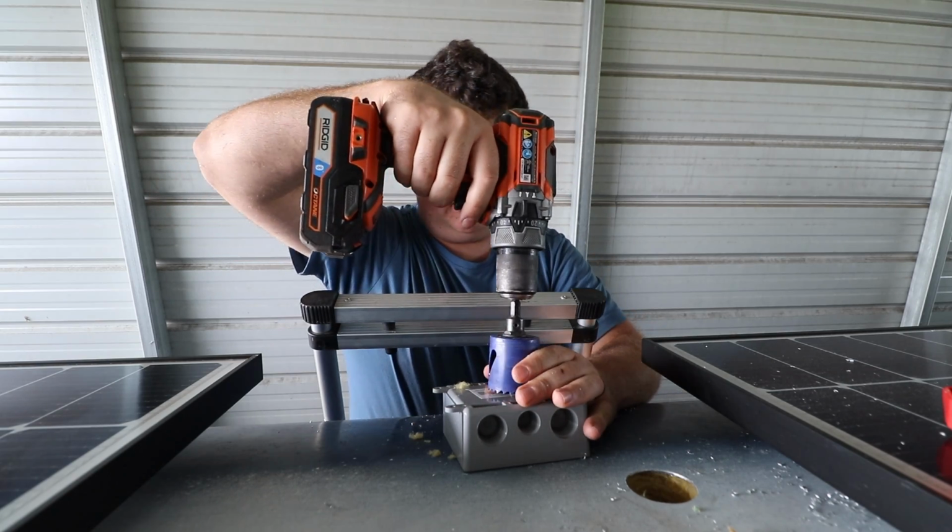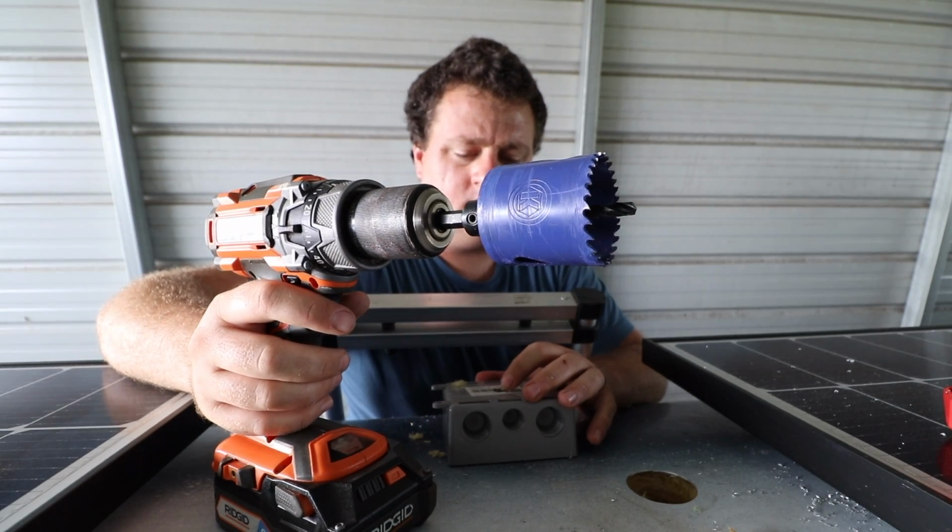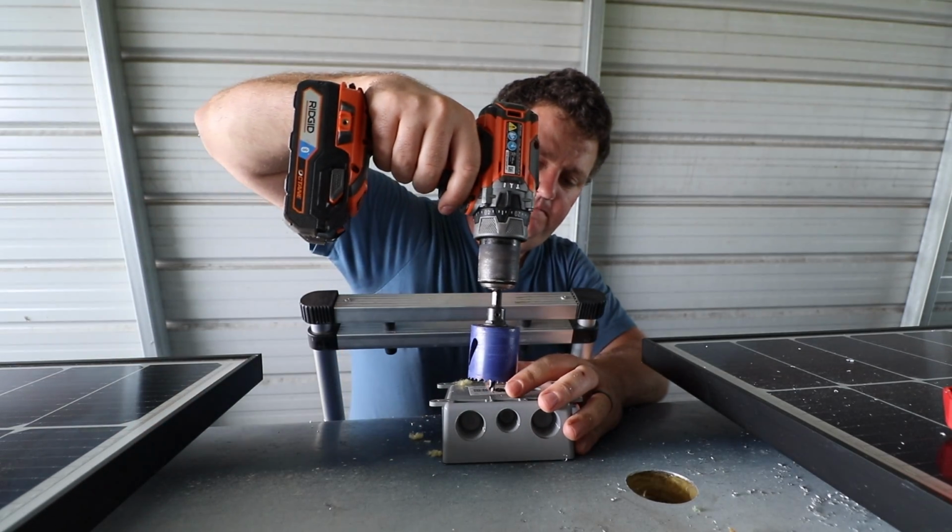I'm going to drill my hole in my box right now. Just put a drill right in the middle of that plastic.